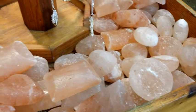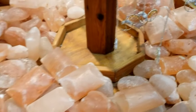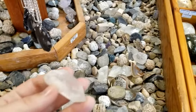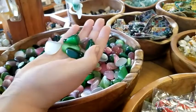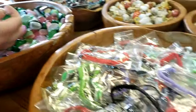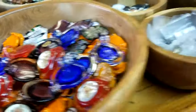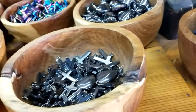Why do we have Himalayan salt bars? So it has healing properties too. They're glass. Are they? Yeah. They're still pretty. Moonstone. And the kyanite. Okay.